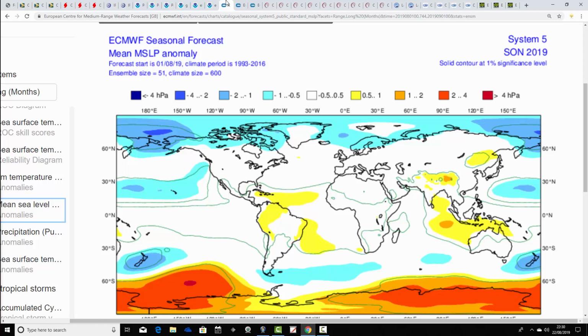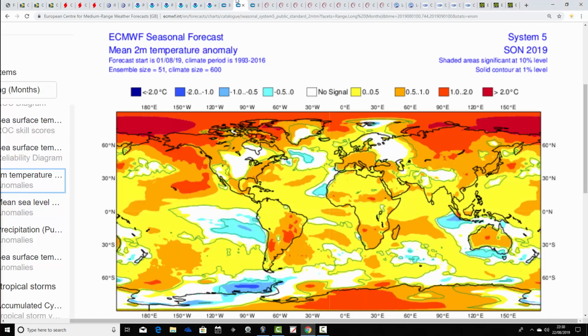ECMWF coming up next. Again, this is mean sea level pressure anomalies from the ECM System 5 long-range model. This one is going for low pressure to be to our north and northeast. No particular area of high pressure. Could leave us maybe with a little bit of a northwest-southeast trajectory to the jet stream, and so that might be rather on the cool and unsettled side.